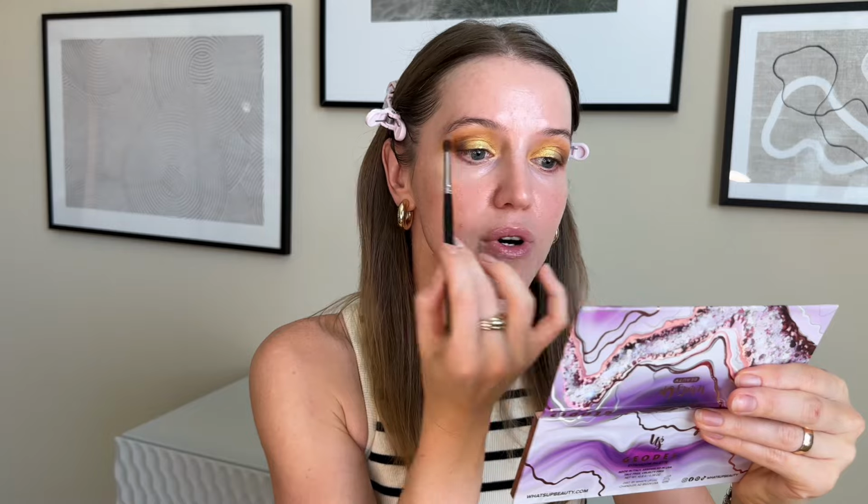Oh yeah, this shade is gorgeous and I love that it's really smooth and not chunky. What's Up Beauty has such a solid formula. I love their shadows. I'm just gonna grab a small brush and gently buff out the edges of that shimmer shade just to make it look smoother. And that's the eyeshadow done.